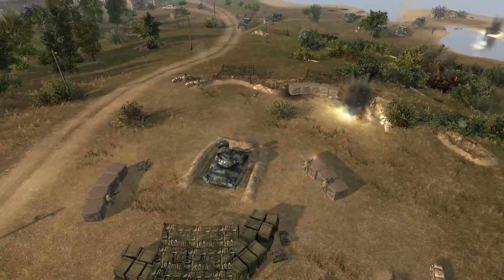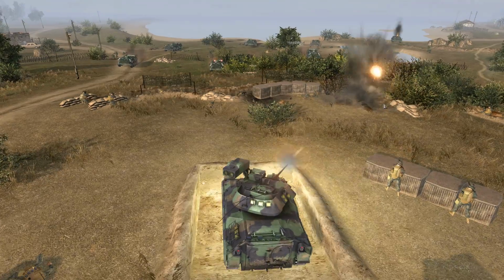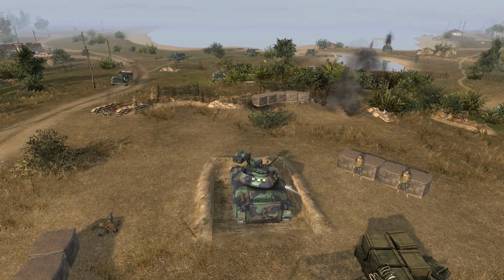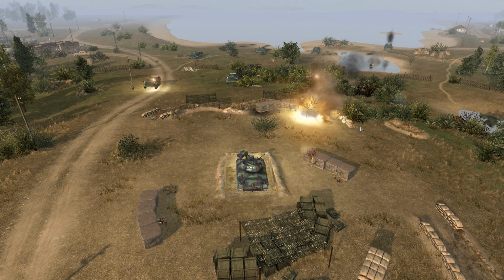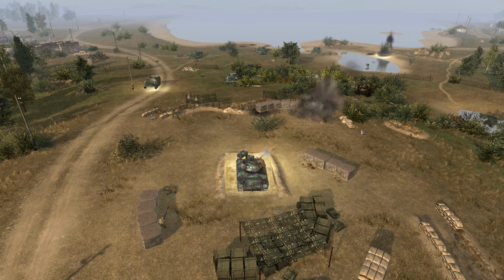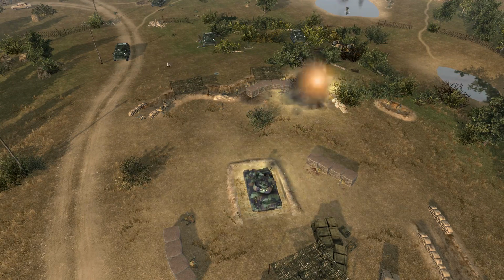Second wave coming in. Bradleys are opening up. This is a really big battle. It's really large scale, with so many things going on all over the place, and it's nicely slow paced in a way, so you can kind of split it up into segments.